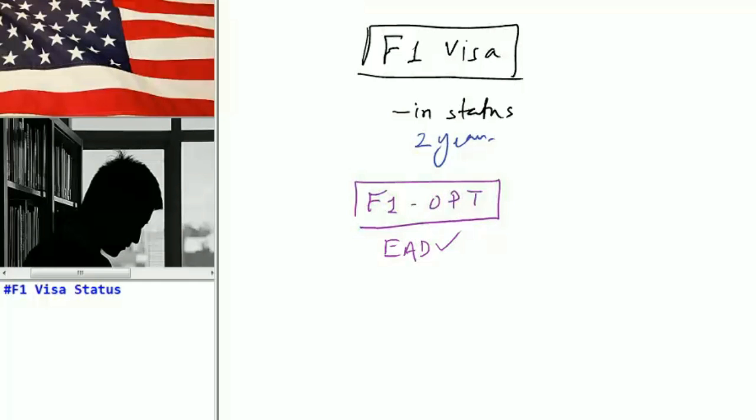You have to contact your university DSO while applying for this, and they will update the SEVIS record, your entire record from when you enrolled, got your I-20, and paid the SEVIS fee. This is their information system, the master database that stays with you as you move from one visa to another. This record will be there until someone exits the US and wants to drop everything completely, and then your SEVIS record is deleted. So when you get your F1 OPT, your SEVIS record is updated.